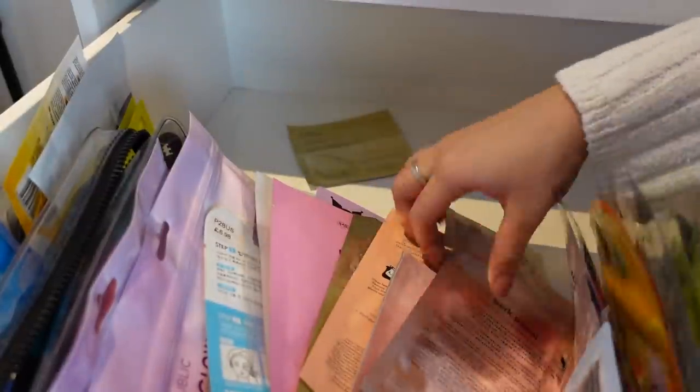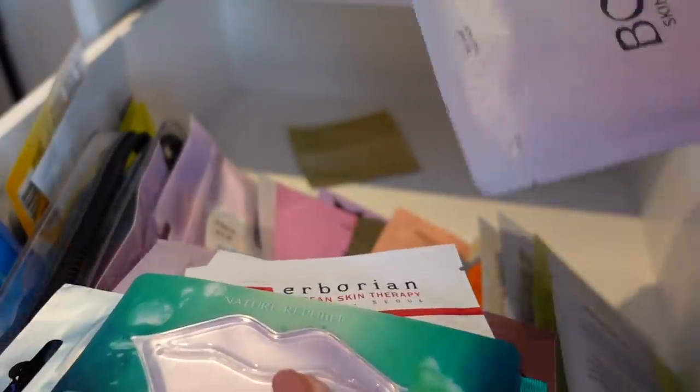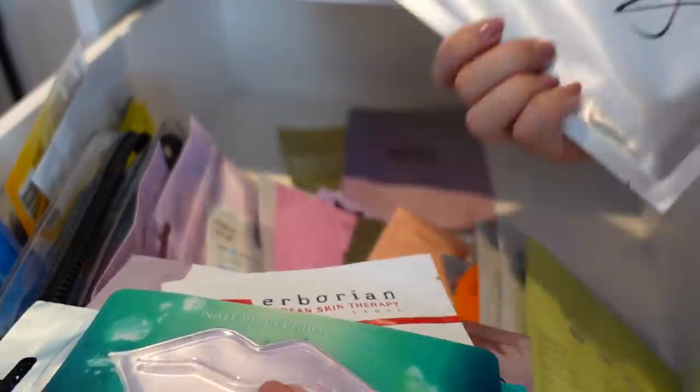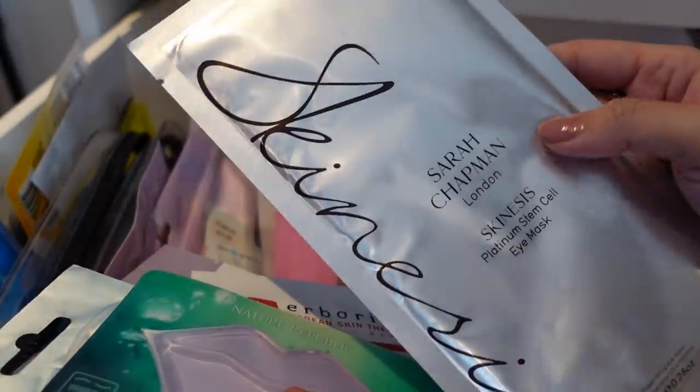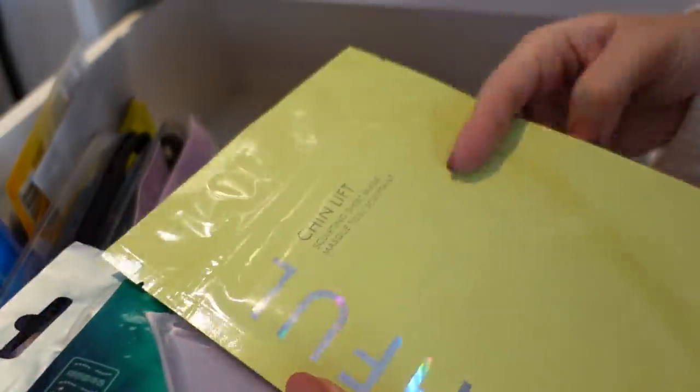Right, I'm literally just gonna speed through this. I'm gonna keep that. Donate. Give away, give away, give away. Keep. Keep. Oh my god, this eye mask is insane from Sarah Chapman. Oh my god, it's so good. I'm gonna keep.